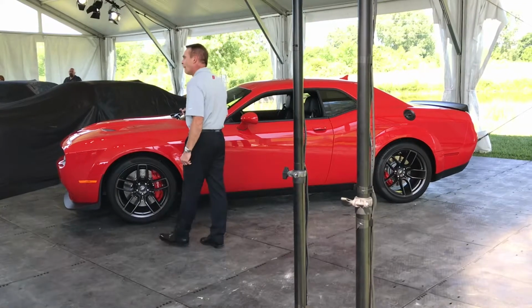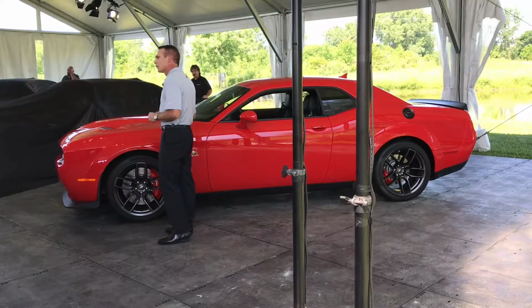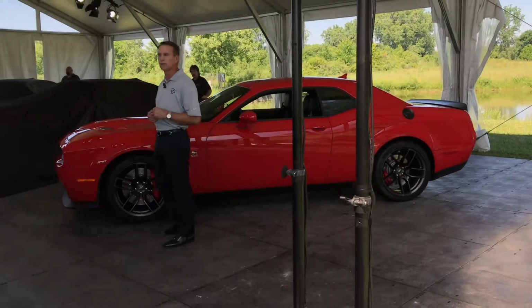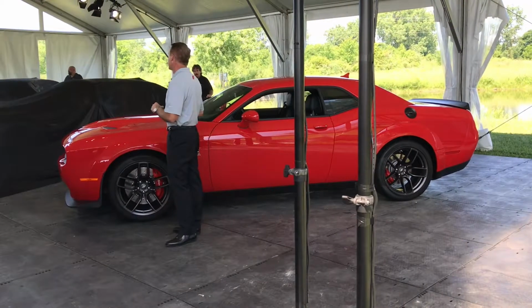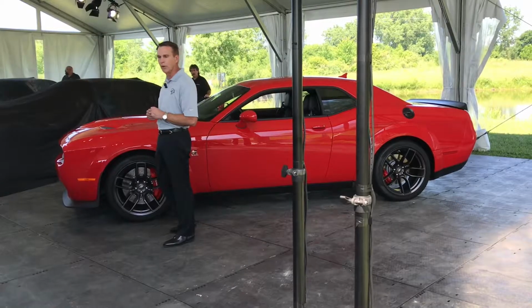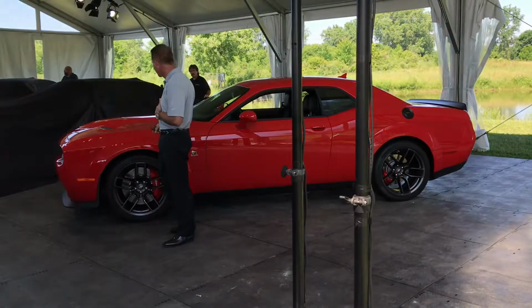Pirelli tires are mounted on 20-inch wheels that are 11 inches wide. That extra performance provides us 2 seconds on a road course improvement, which is about 12 car lengths, so it's quite a bit. And then from a quarter mile time, it actually is an improvement of 0.2 in the quarter mile. So you're going to see quite a bit of improvements with the wide body features.